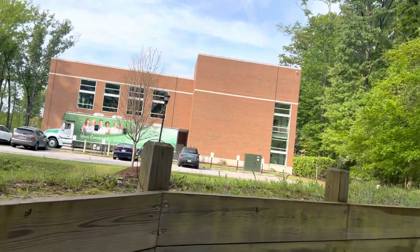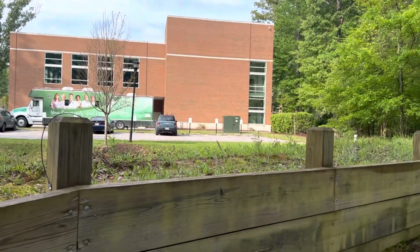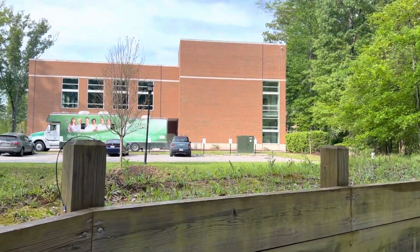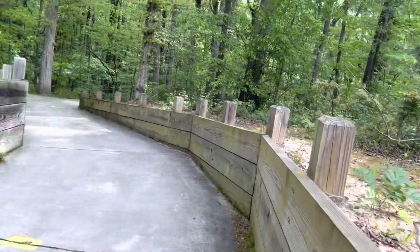This is the back of the medical place here. We have often parked here and taken this short little walk down to the bridge.